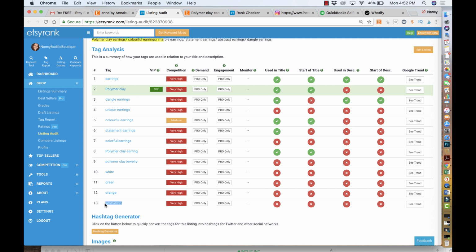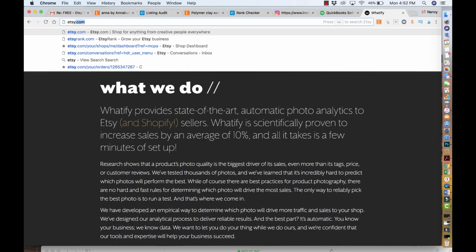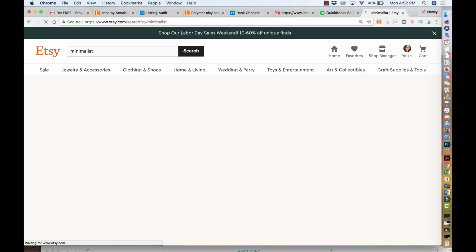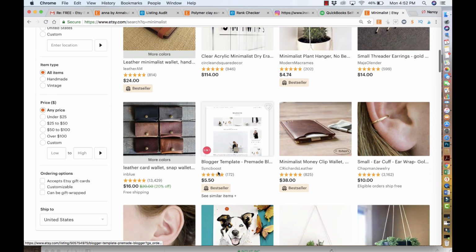Let's just say that. And then for minimalist, if you were to go to Etsy.com and type in that word, it's going to show you how many other people are using that keyword. So for instance, there's 500,000 people using the word minimalist. Therefore, it's going to be very, very hard for you to rank.